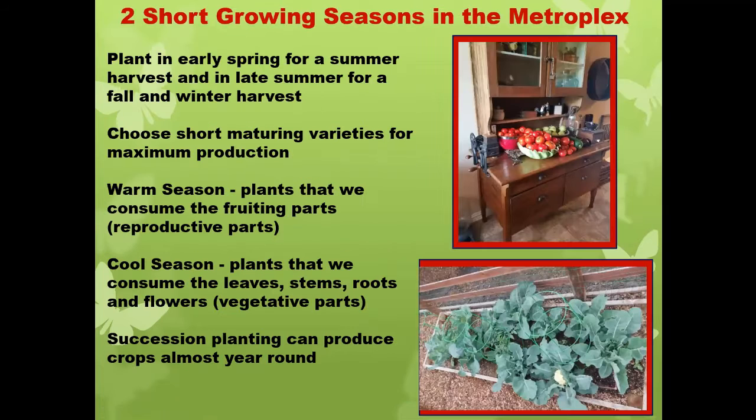In the Metroplex, we do have 2 growing seasons. We have an early spring season, which is going to start soon, where you can plant most of your fruiting plants, which would be your tomatoes, your peppers, your melons, things like that. You're going to harvest those coming into late summer. Then you come back in late summer after you've harvested to plant for fall, and you'll harvest in winter, which will be mainly greens, broccoli, and your flowering stuff. This is succession planting, which I have at the bottom.